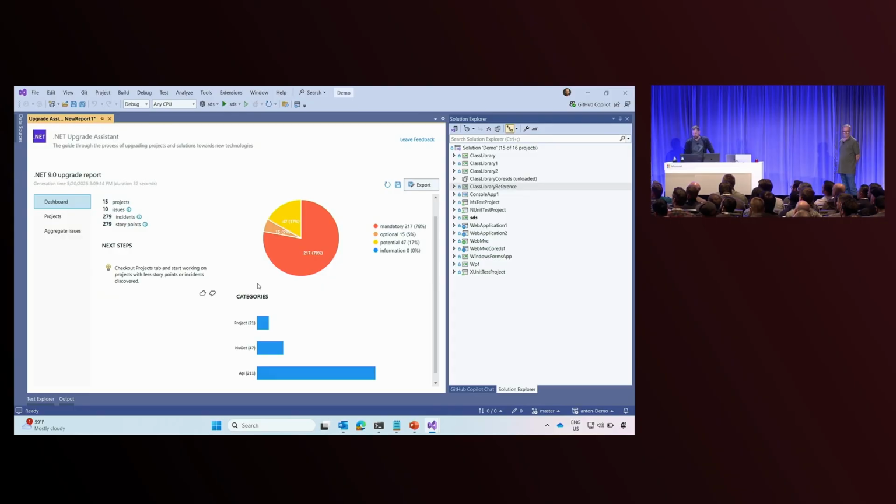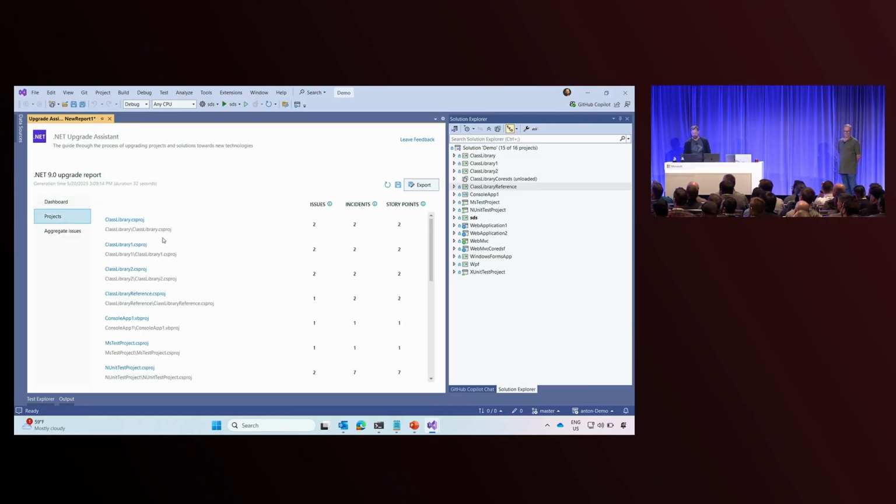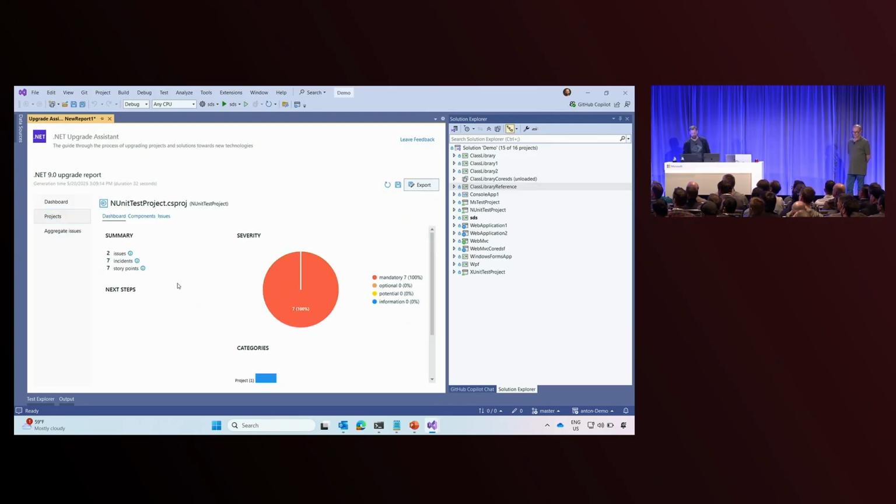And especially before some of the things that we're going to talk about later, it was hard to know the scope of the problem you were dealing with. And that's where this kind of report can come in very handy. So after just a couple of seconds of analysis, we can now look at an aggregated dashboard telling us the categories of problems that we're dealing with, as well as detailed summaries of a project-by-project view of some of the tasks that we have to do.